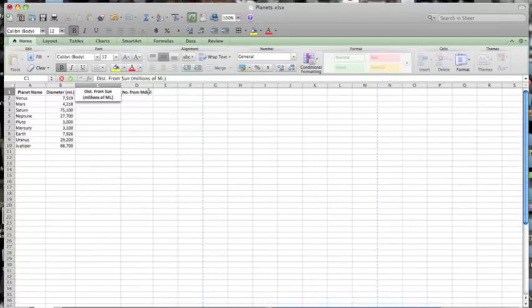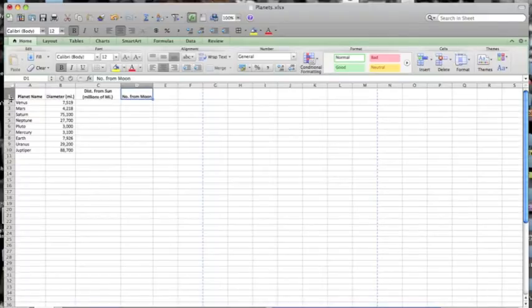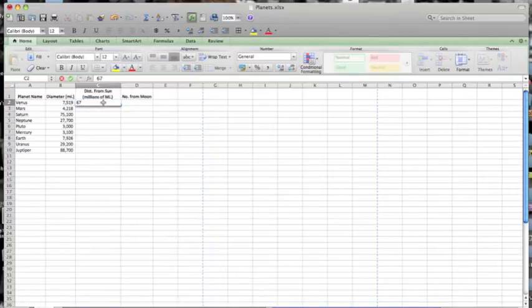Now I'm going to hit tab, and you can't see it. Well, we know how to make the row wider because we know how to make the columns wider. So let's change the row height so that you can see that whole thing. And now, instead of putting 67 million, I'm just going to put 67, and that means 67 millions of miles.